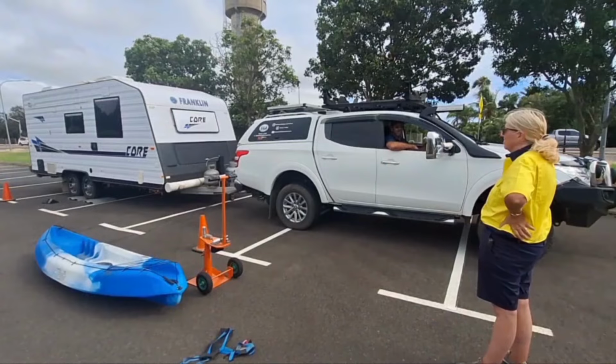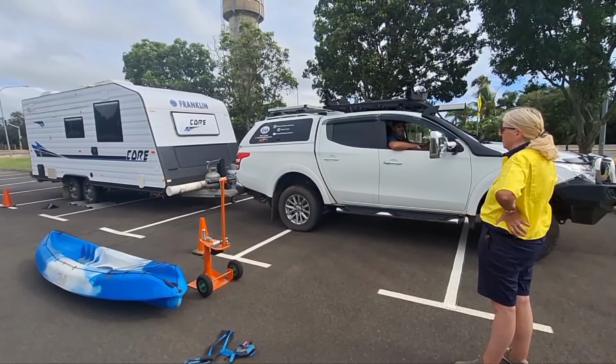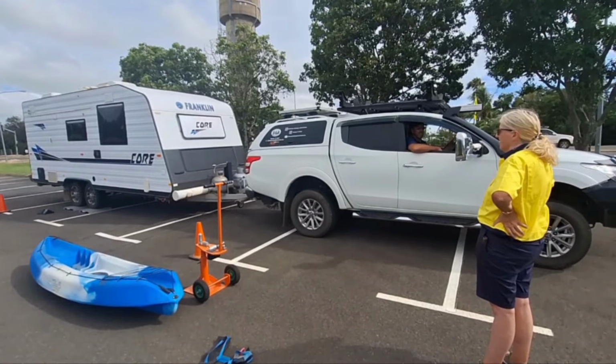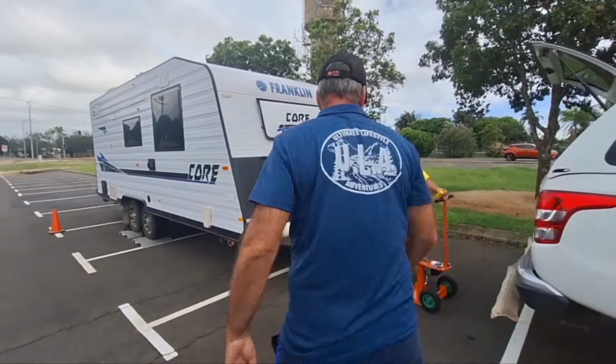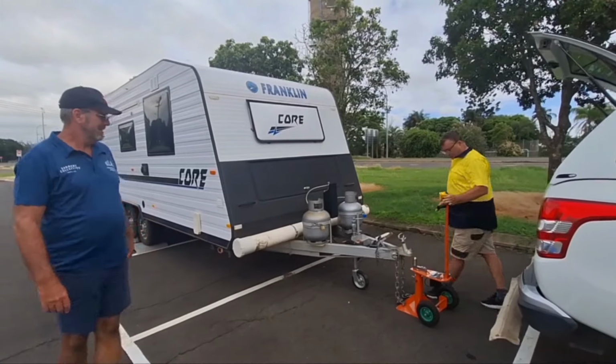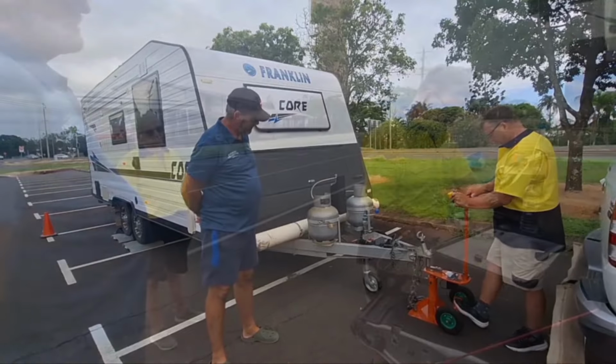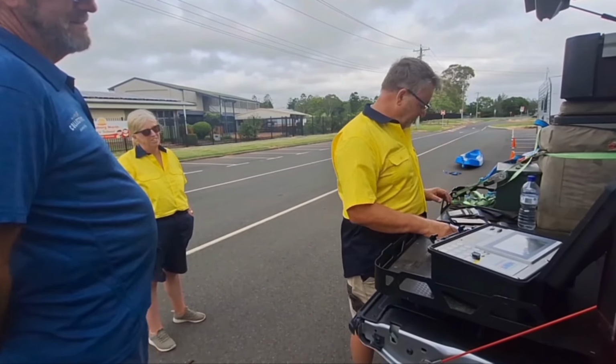I think the van is going to be happy days. That's my gut feeling. I think the van's going to be fine. What we're doing now, I think we're going for tow ball weight with this machine, but we're doing the whole van at the same time. So we have some good news.